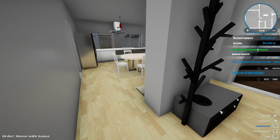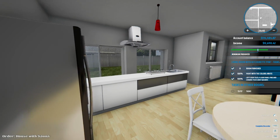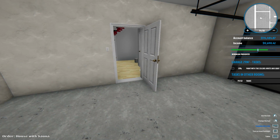All right, I think we've done enough in this place for right now. You win this round, house with sauna. I'll be back though. There's only a couple things left. We've got like 13 of 17 tasks. Don't you lie to me. Got like 19 of 22 tasks. How come the task number is so screwed up?